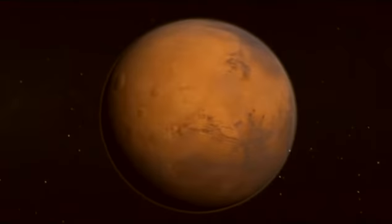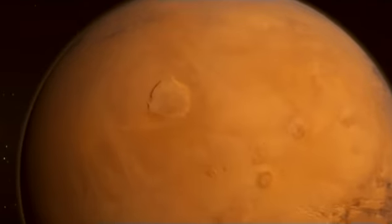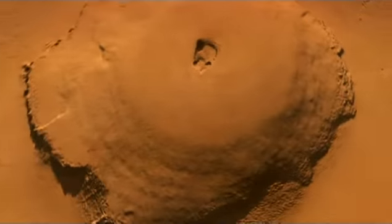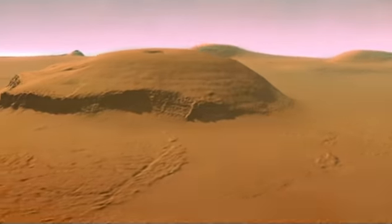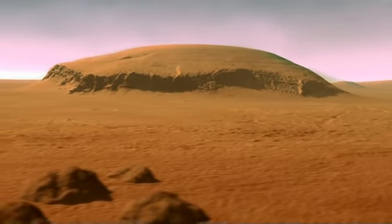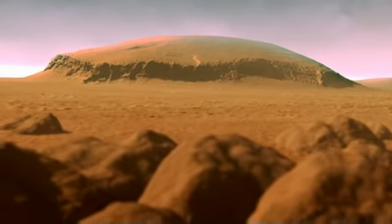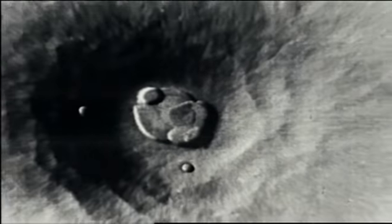It discovered the Tharsis Bulge, the sort of potbelly of the planet near the equator. The bulge is a result of concentrated and massive volcanic activity. The dominant feature of the Tharsis Bulge is the monster volcano Olympus Mons. Olympus Mons is about the size of Missouri.